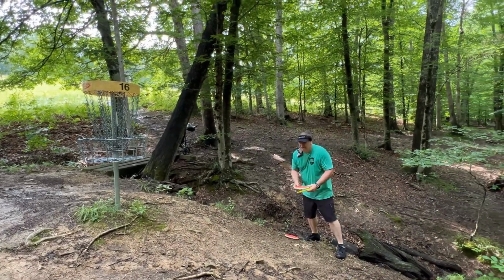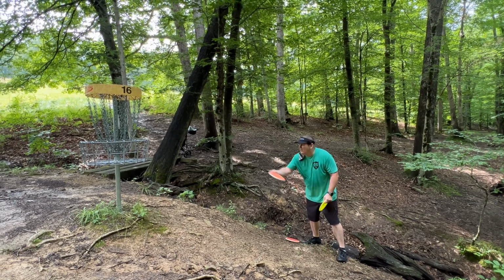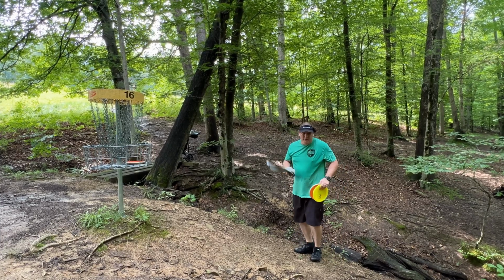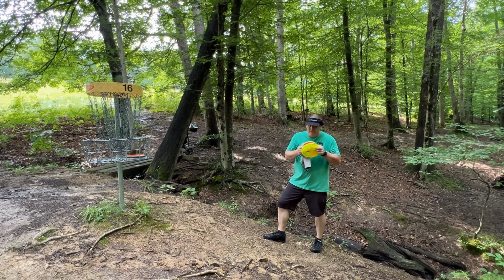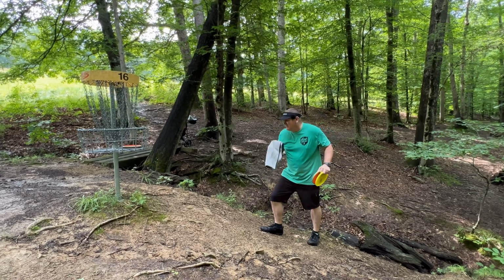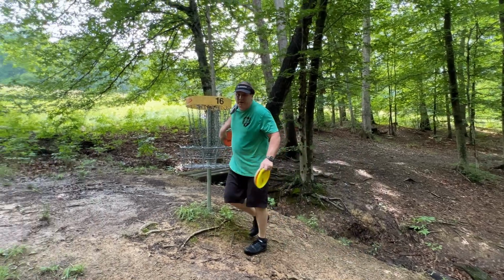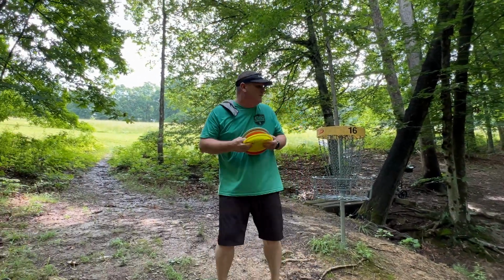A little bit dangerous. It's all right. Oh, this isn't that hard of a hole, but I probably went at least 35 feet, maybe 40 feet long on it. So that made it a lot harder than it needed to be, but happy to get a par with this fairway.